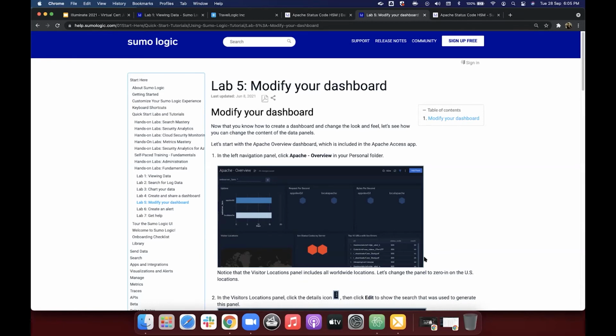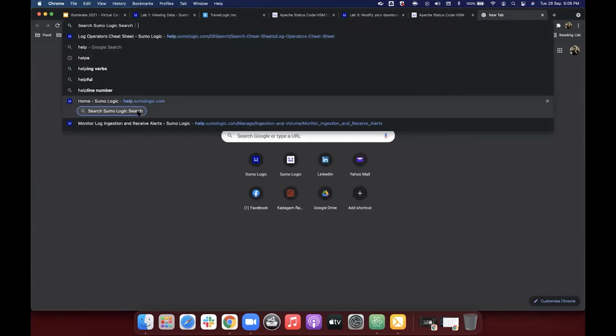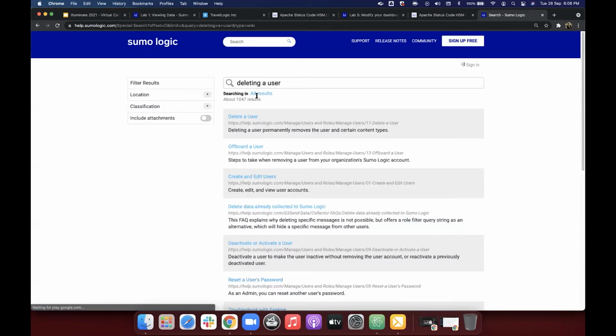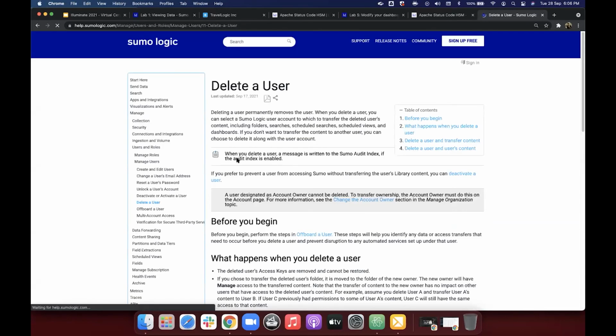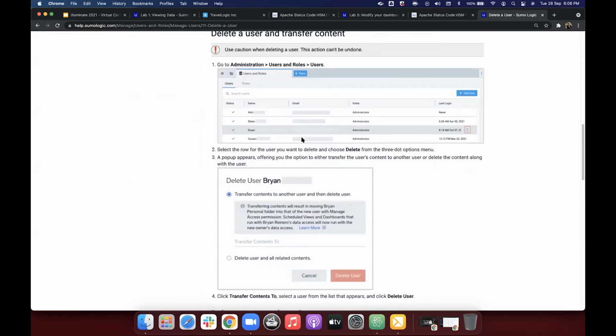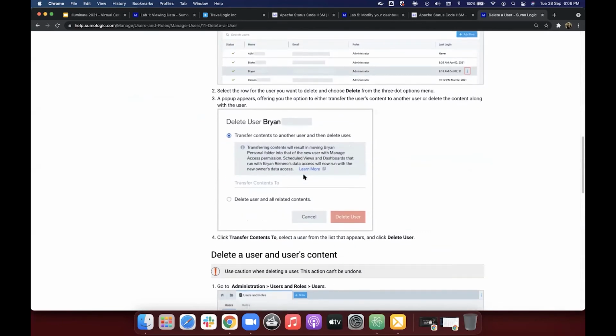If you have shared a dashboard that is stored in your personal folder, will that dashboard become unavailable to those it was shared with when the user is removed or deactivated? Yes. So there are certain instructions towards offboarding a user or deleting a user. And we can actually find the information on deleting a user. So when we delete a user, we will be able to transfer the contents of that particular user to someone else by deleting a user and transfer content.